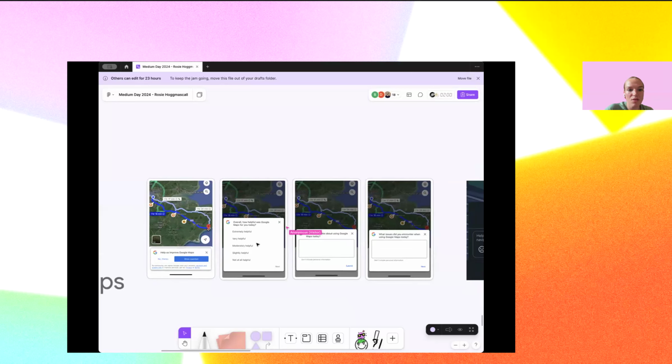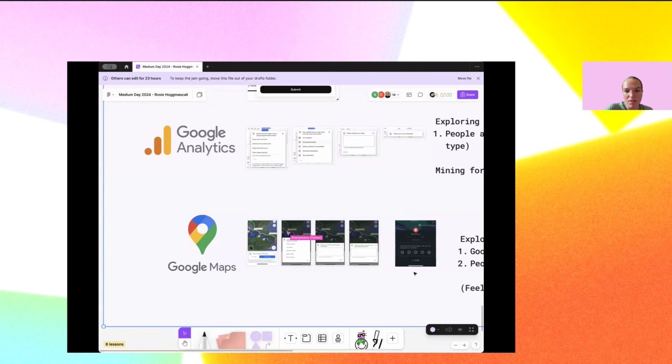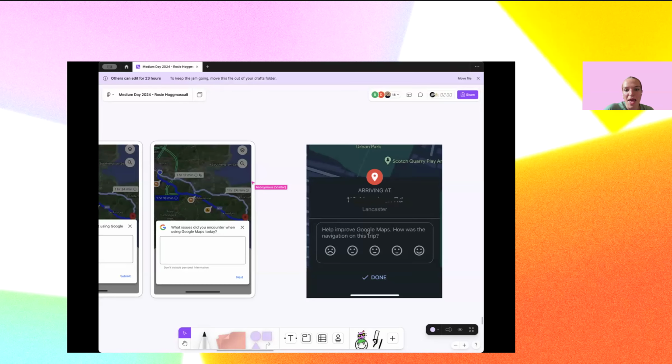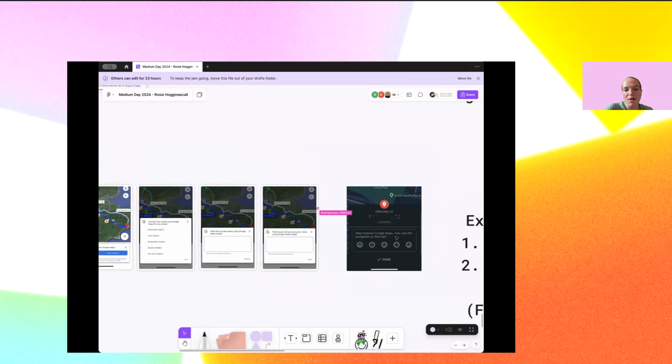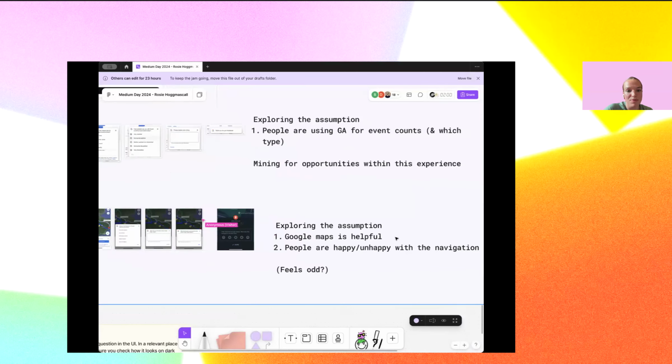So again, not so much assumptions, more how helpful was Google Maps, and then looking into those responses to see if that is giving them any insights into what they can build next. I then, even more recently, got this, "Help improve Google Maps. How was the navigation on this trip?" And so this is working out the assumption that people are unhappy or happy with the navigation specifically.